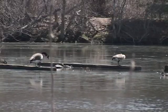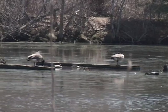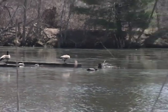Now watch just above that goose on the left. Wow, I'll give him a 9.5 for that jump. Another one in the middle.